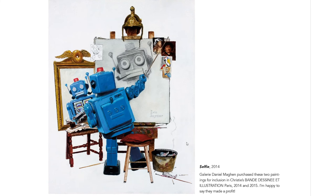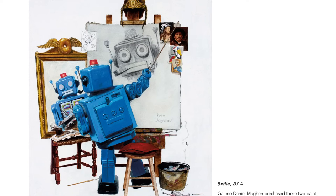Yep, so if you guys don't know, this is a reference to a Norman Rockwell painting, right? Which is really, really cool. Really enjoy that. Wow. Yeah, obviously, this is like a self-portrait of Norman, right? But now with a robot. Really, really cool. That's nice.